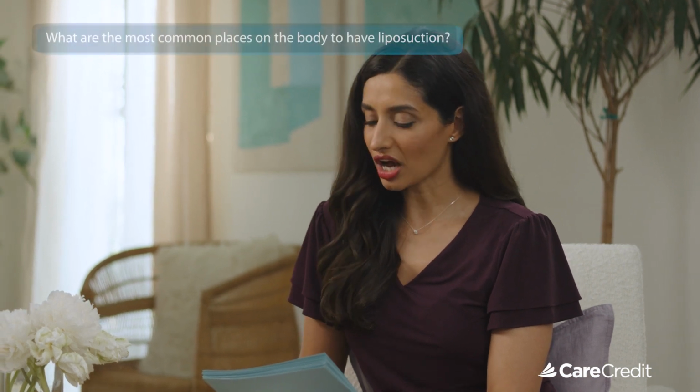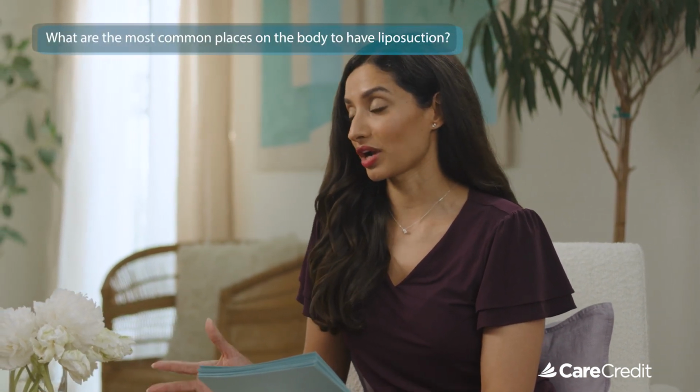Interesting. And so what is the most common place in the body that someone would opt to get liposuction? The belly. Yeah, I mean, we can treat a large swath of the body, but by far the most common thing, people come in, they pinch their belly, say, I hate this, and we take care of it.